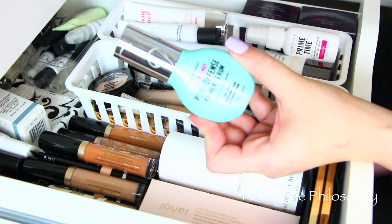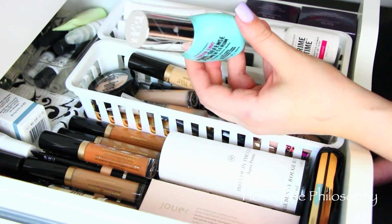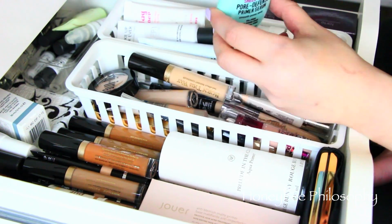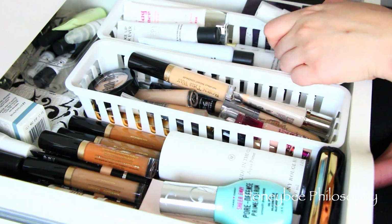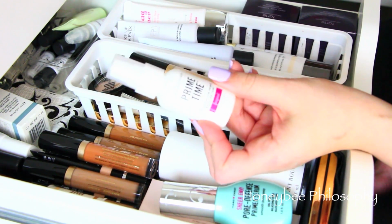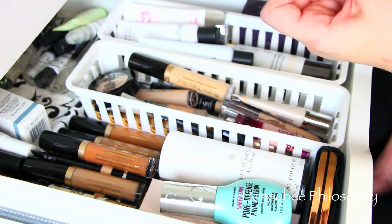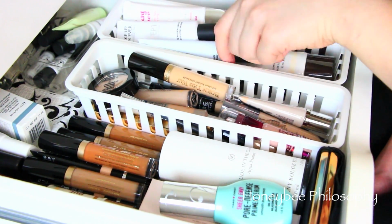So I have the Hard Candy Sheer Envy Primer Serum Pore Defense. I like this, but I don't love it, but I am trying to kind of use that up, so I will keep that. I have the Bare Minerals Prime Time Foundation Primer. Not my favorite primer, and I actually have not even used this, I don't think. So I think I will pass that along.